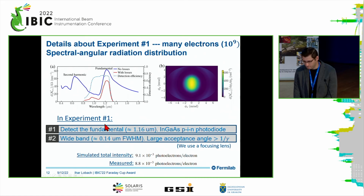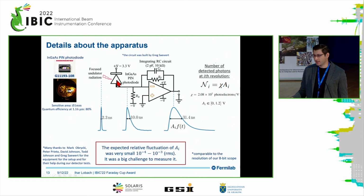Now let's move on to the details about the first experiment with many electrons in the ring. In this slide, you can see the spectral composition of our undulator radiation, as well as the angular intensity distribution. We collected the radiation in a relatively wide spectral range and in a large acceptance angle. The photocurrent pulses from the photodiode went to a simple op-amp-based RC integrator, which produced output voltage pulses of comfortably measurable amplitude. The number of detected photons at each revolution could be inferred from the amplitude of these voltage pulses.